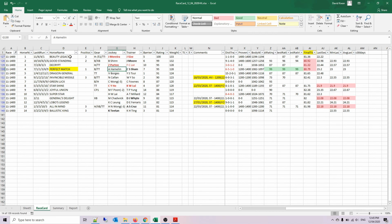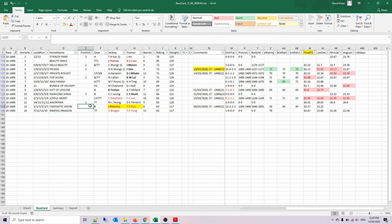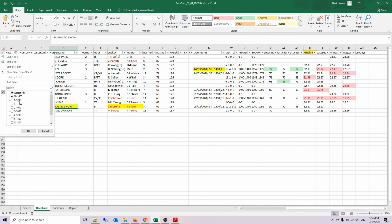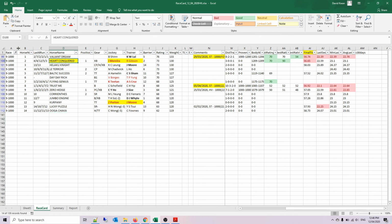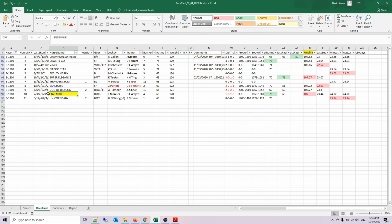So just to recap, race 11, number 4 is what I will be looking at, and maybe Fantastic Show. It won twice already. But I think the running style might suit this horse. The horse is in form and lightweight, could win again. Then race number 9, yep, this one I'll go for Moreira. Number 8, yep, this is Moreira again.